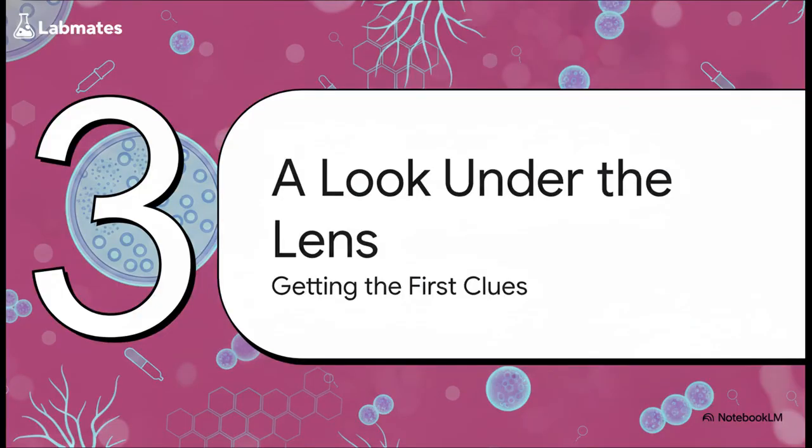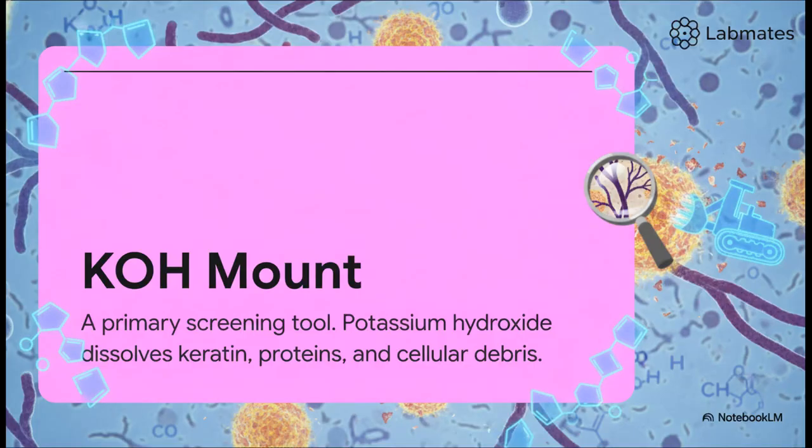So, the evidence has arrived at the lab. Now it's time for that first look. This is called direct microscopy, and it gives the team their first big clues. It can often give them a presumptive diagnosis in minutes, which is a huge head start while the more definitive tests get going. Now, the absolute workhorse for this is something called a KOH mount.